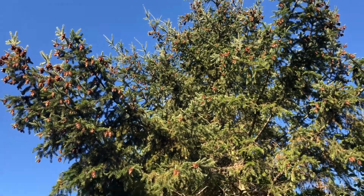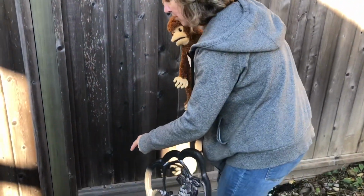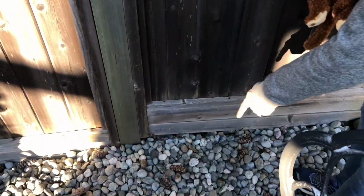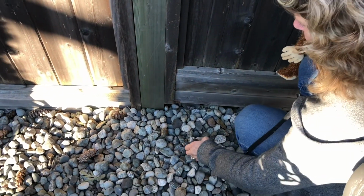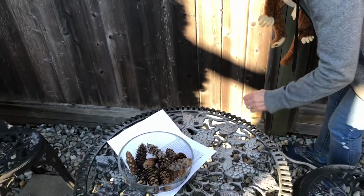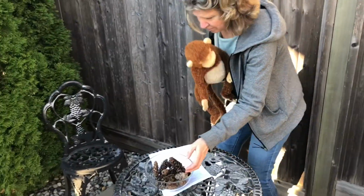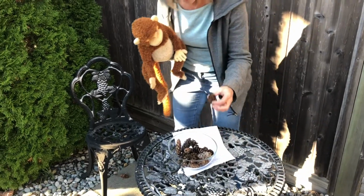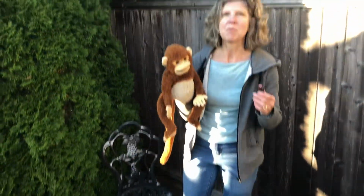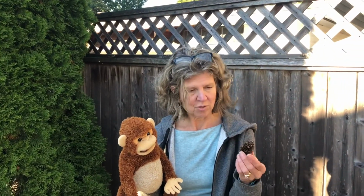And if we come back down to the ground over here, can you see, Tito, that lots of these pine cones have fallen down? This tree is a Douglas fir tree. Let's just collect a few of them that have fallen down. Oh, wow, there's a lot of them. Yeah, there sure are. And I wonder if some of the boys and girls might find these kind of pine cones around their house too.